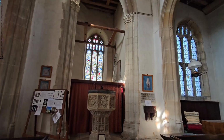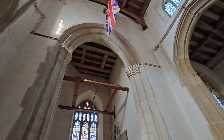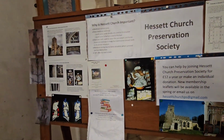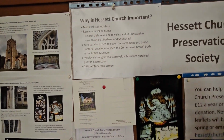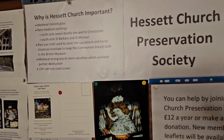The church that stands today reflects various phases of construction and alteration, including a major rebuilding during the Norman period. The Norman influence can be seen in the surviving elements of the building, such as the sturdy stone structure and Romanesque features which were typical of churches built after the Norman conquest of 1066.